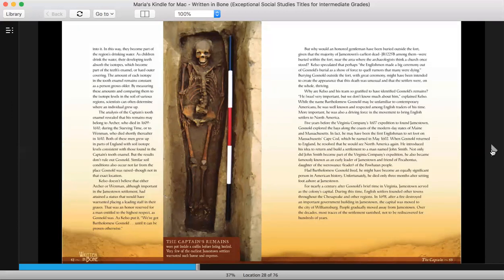Why are Kelso and his team so gratified to have identified Gosnold's remains? "He was very important, but we don't know much about him," explained Kelso. While the name Bartholomew Gosnold may be unfamiliar to contemporary Americans, he was well known and respected among English traders of his time. More important, he was also a driving force in the movement to bring English settlers to North America.